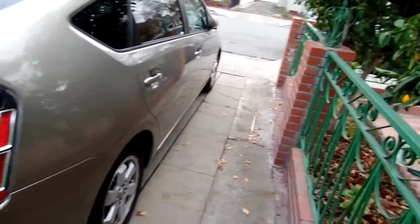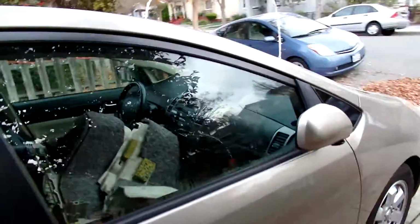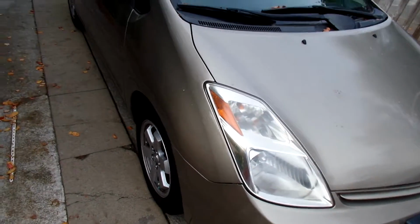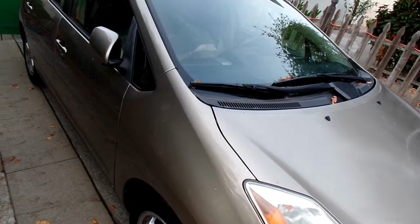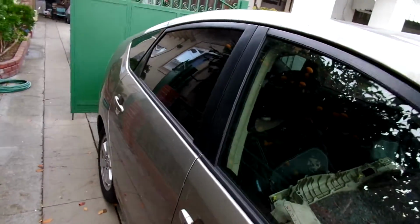So I wanted to give you a little history on this Prius here. This is a 2005 Toyota Prius. It's got pretty much all options on it for 2005. It has 200,000 miles on it, and one of the cells has gone bad in it.